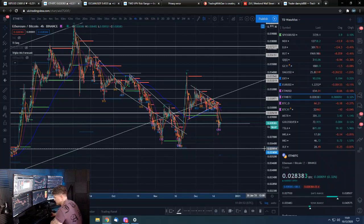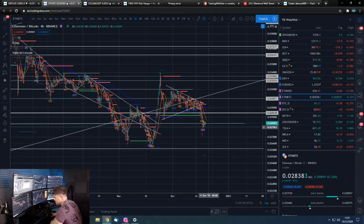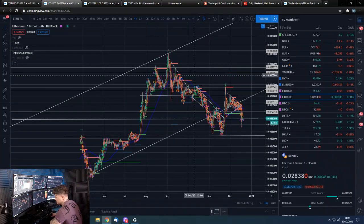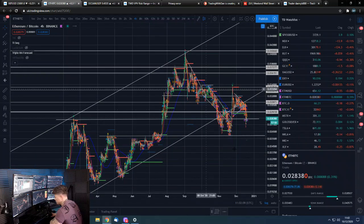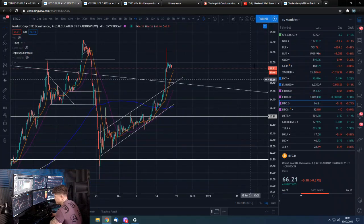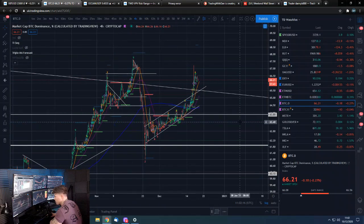But I would expect potentially some sort of a retrace, and if we do, could this be a higher low, and then could we take out these levels here to then put in a higher high, relative to here, and then ultimately higher than here, and then we could start to look really good, and we could start to try and establish ourselves back in this longer term channel, and that would be especially good for Ethereum, not necessarily all altcoins.